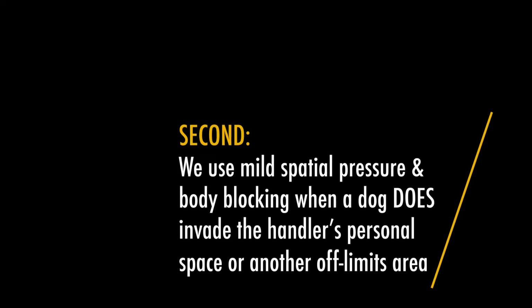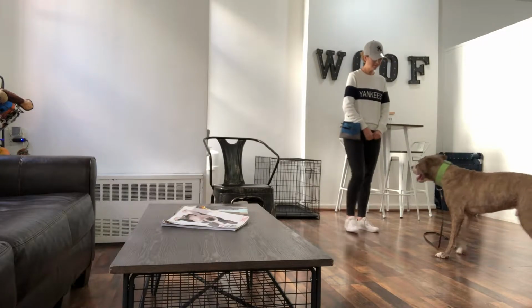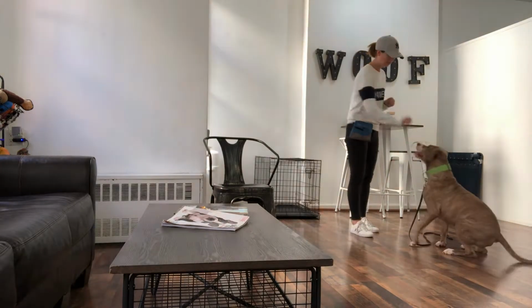Second, we use mild spatial pressure or body blocking when a dog does invade the handler's personal space or another off-limits area in an attempt to access the treats. We then switch right back to rewarding the dog when they offer a more polite alternative behavior.